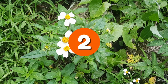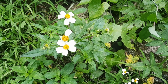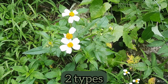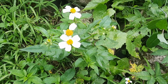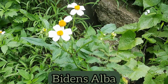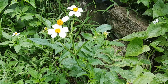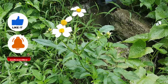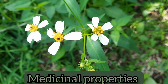Okay guys, this is the second plant that we will be looking at today, and it is commonly known as Spanish needle in Jamaica. Actually, there are 2 types of plants that are referred to as Spanish needle. One is scientifically known as Bidens pilosa, and the other is Bidens alba. Now, both of these plants look very similar to each other. Of course, there are slight differences, and many people overlook these differences, and they have similar medicinal properties.